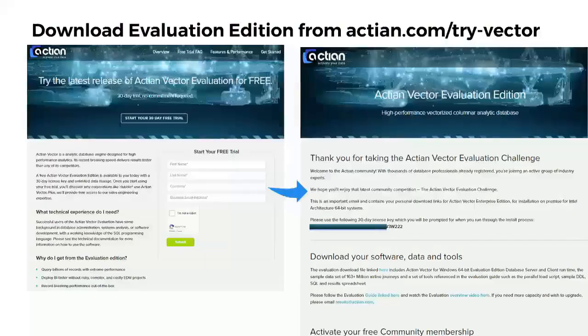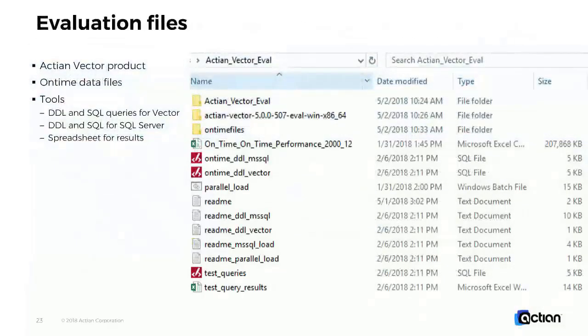I'll step through that now. To get started, you basically visit a page at actian.com called Try Vector on the top right of this slide. Provide some of your registration details, and on the thank you page immediately afterwards, we give you the license key, which is good for 60 days. And you can cut and paste that into the installer of the product. This will also be confirmed in an email.